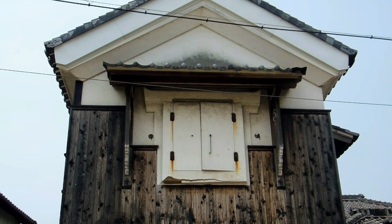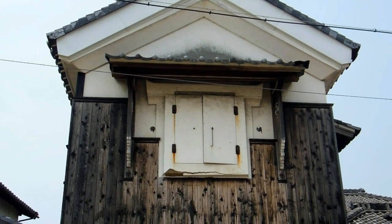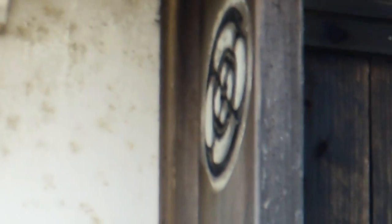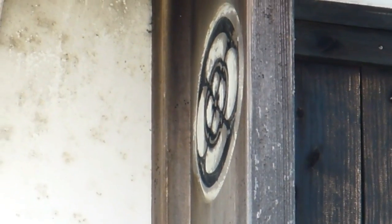But it is difficult to find one in sort of original condition. Quite often they've been clad in corrugated iron and all sorts of scary things like that. So it's really nice to find one like this. It's pretty original. There's a monogram carved into the frame.